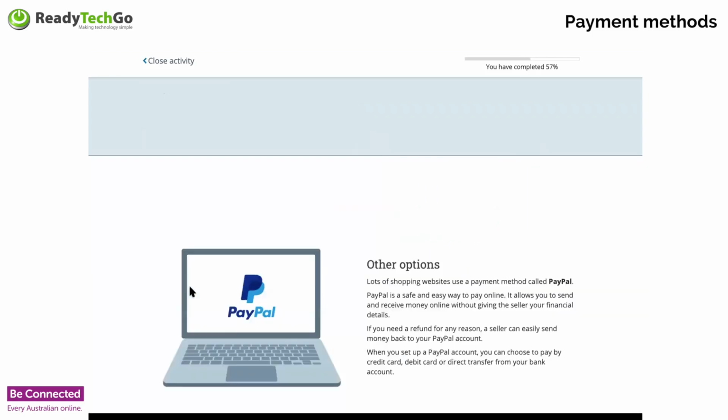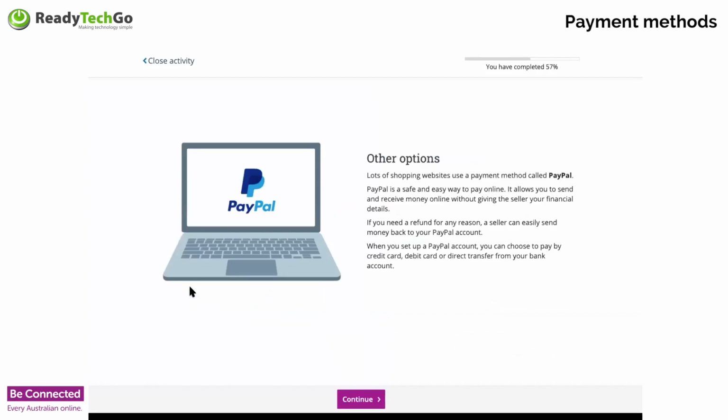So PayPal. Oh, PayPal's like your little middleman. So if you create a PayPal account, you can link up your bank account. You can link up a credit card to it as well. You can have money put into your PayPal account. PayPal essentially act as a middleman. So they will pay for something for you and then verify the purchase is okay before the money comes from your card. Now, with something like Uber Eats, it's very fast.